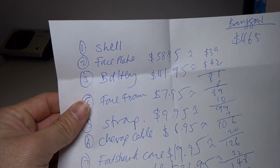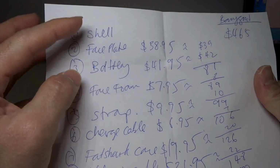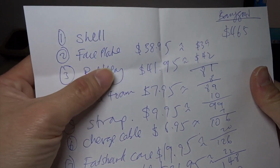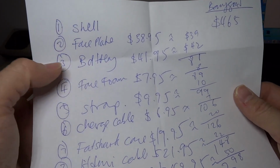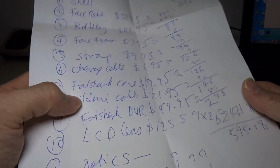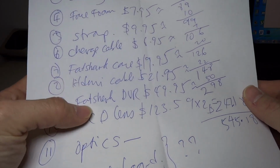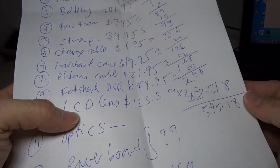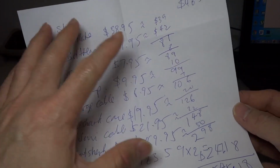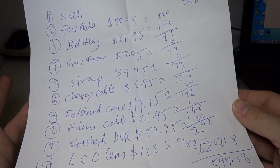This is in Australian dollars, so you can see that it has a shell, it has a faceplate. I forgot to put the shell pricing in there. Shell pricing is about $40 to $50. Then you have the faceplate, the battery, the face foam, the strap, the charging cable, the Fat Shark case, the HDMI cable. I'm talking about the Fat Shark Dominator V3. Then you have the Fat Shark DVR module, the LCD lens, the optics, the power board and video board and backlight. On a retail basis, if you buy the individual parts, you're going to pay around $600.